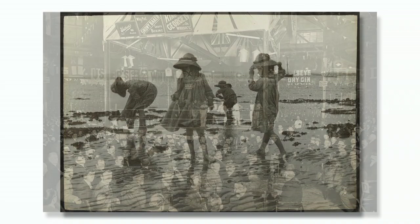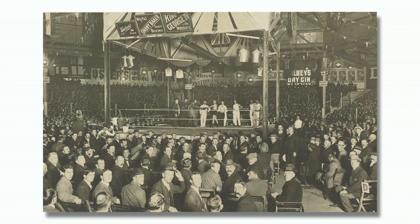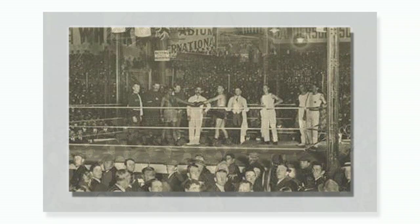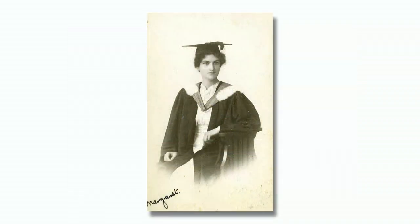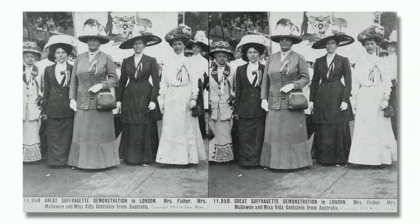This is one of the photographs that we used as a graphic in the exhibition. When it was pushed up to a really high resolution, which is what you can do, we noticed that one of the pugilists is an Indigenous man. You wouldn't spot it unless you had a photograph that you could really look at closely. And here we go. This is a photograph of one of the first graduands from the University of Western Australia. This is the last one. These are the women from the march that I was telling you about, and they include the wife of the Prime Minister, the wife of the New South Wales Premier, the wife of the former Prime Minister of New Zealand. They're very powerful women, and it's a stereoscope.